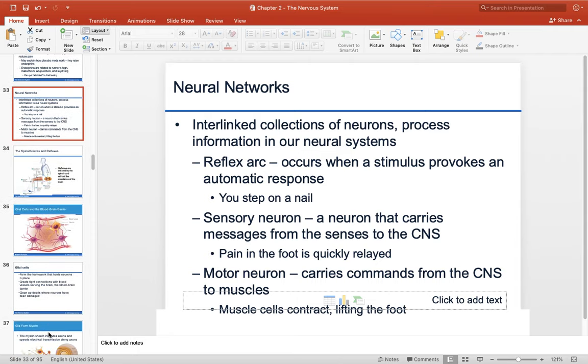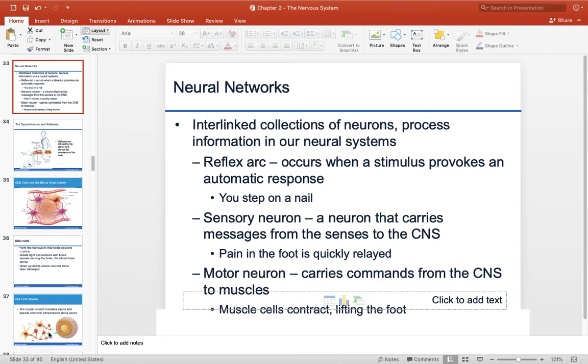So we also have a couple more things we're talking about. In our system, we have networks of neurons that work together really efficiently. And these neural networks are interlinked connections of neurons that process information in our neural systems. And the most basic of these is the reflex arc. This occurs when a stimulus provokes an automatic response. So, for example, if you step on a nail, you immediately pick up your foot and you yell ow, you don't have to think about it, it happens automatically.